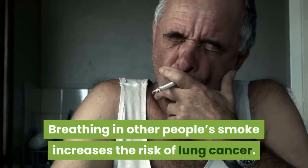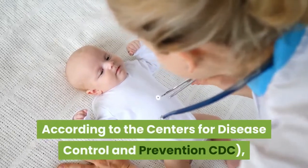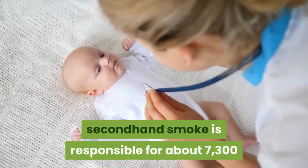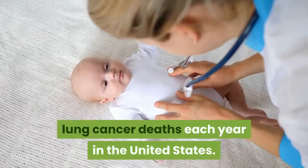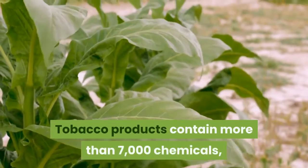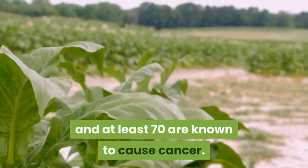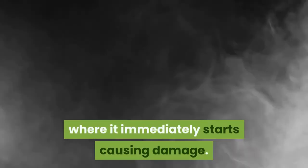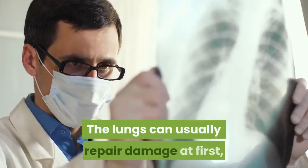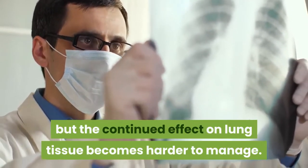Breathing in other people's smoke increases the risk of lung cancer. According to the Centers for Disease Control and Prevention (CDC), secondhand smoke is responsible for about 7,300 lung cancer deaths each year in the United States. Tobacco products contain more than 7,000 chemicals, and at least 70 are known to cause cancer. When you inhale tobacco smoke, this mixture of chemicals is delivered directly to your lungs, where it immediately starts causing damage. The lungs can usually repair damage at first, but the continued effect on lung tissue becomes harder to manage.